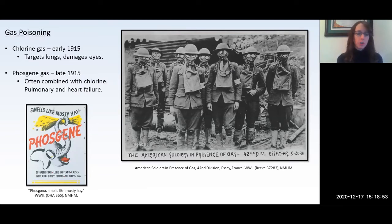A large number of injuries during World War I were the result of chemical warfare and exposure to poison gas. The Hague Declaration of 1899 and the Hague Convention of 1907 banned the use of poison gas by European countries, but that didn't stop Germany from using poison gas on April 22nd, 1915. Once Germany started with the gas, other armies on both sides quickly followed.